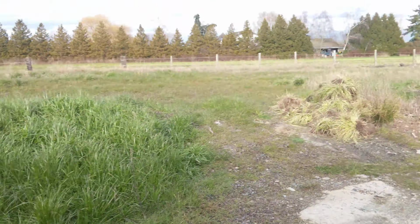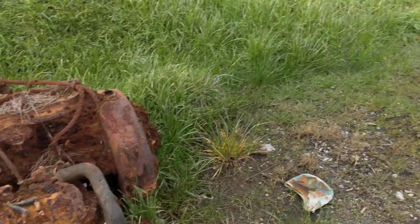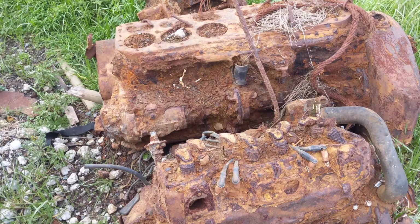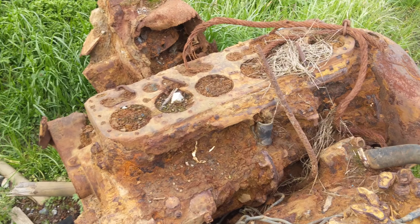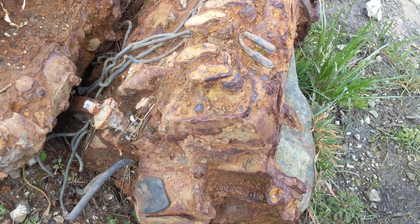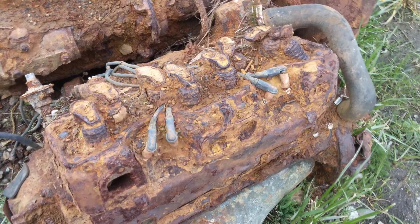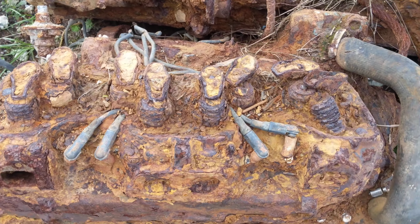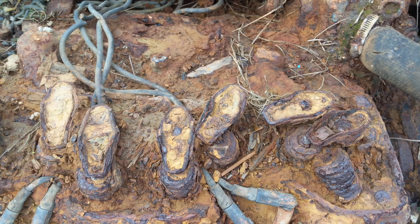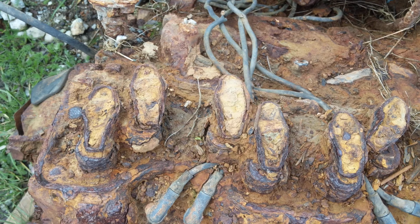Was just over at another farm that a friend of mine owns, and I spotted these two old engines. Thought you might like to see them. They're kind of neat. This one looks like an old small block. Maybe it's a big block. Still got the spark plug wires. I bet some of you YouTubers can tell me what engine that is by the arrangement of those valves.